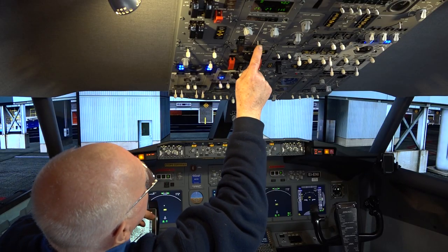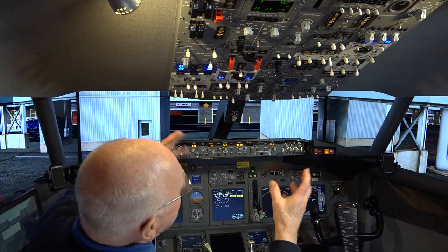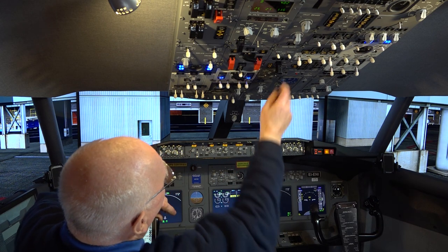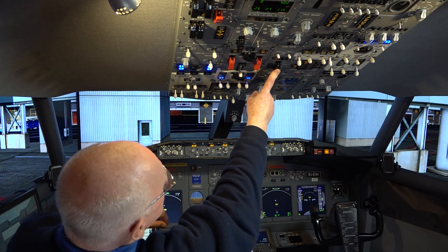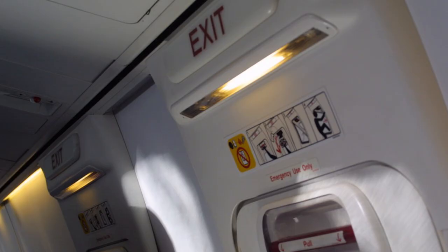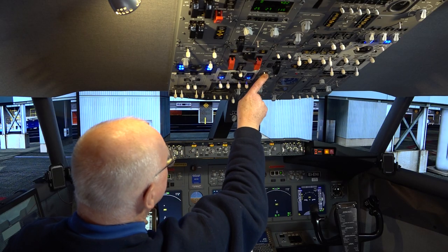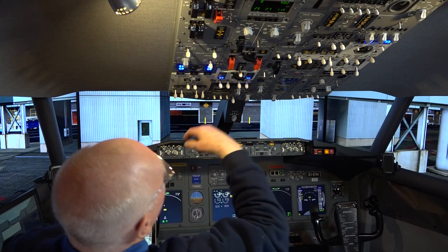We'll turn on the galley, and that allows then the crew to make tea, coffee, heat up food, and all the rest. The emergency exit lights. These are the lights that go straight down the main aisleways and shows exactly where the exits will be. And also they're the exit lights over the emergency exits over the wings. We turn on the no smoking, fasten seat belt.